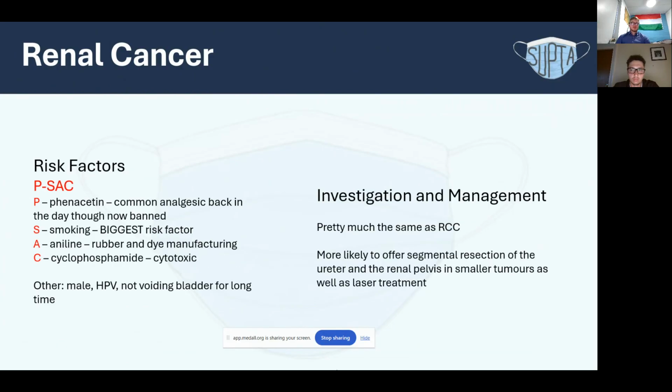So your risk factors. The risk factors are the ones that they tend to love asking in your exam. PSAC is a great mnemonic, and it's a little bit stupid, which is why it's great, because it will remain with you. So, phenacetin, it's a common analgesic back in the day, though it's now banned. So if someone's come in and they've had a lot of surgery, and now they've got these classic transitional cell carcinoma symptoms, then it might be worthwhile having a look and seeing if we can find what medications they were on.